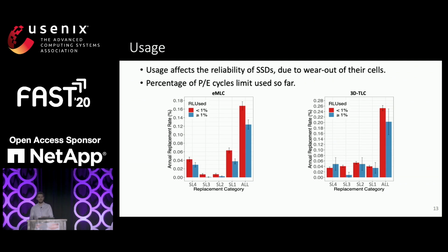Moving on, age affects the reliability of SSDs as they have a finite number of PE cycles they can consume before wearing out. So the next factor whose impact we explore is usage. In our data set, each SSD reports the number of PE cycles it has experienced so far as a percentage of its PE cycle limit.